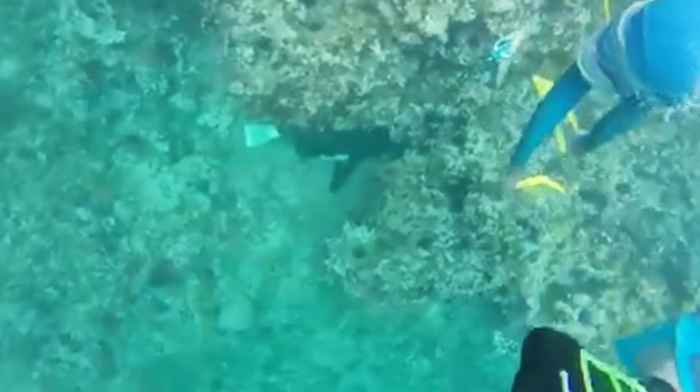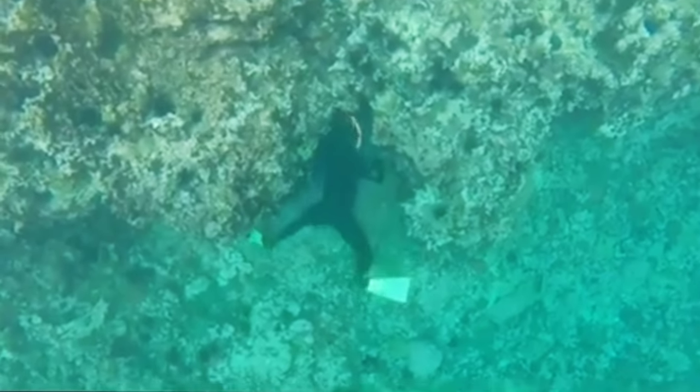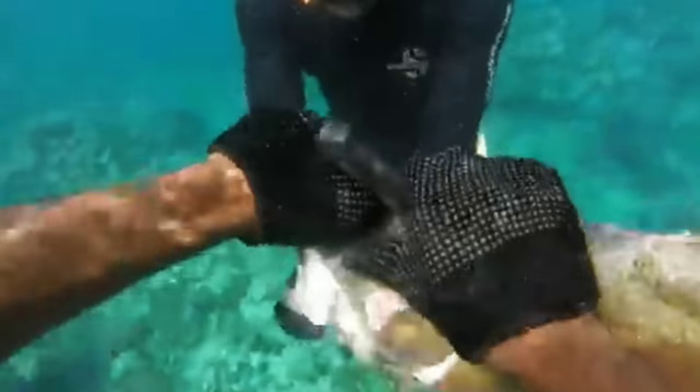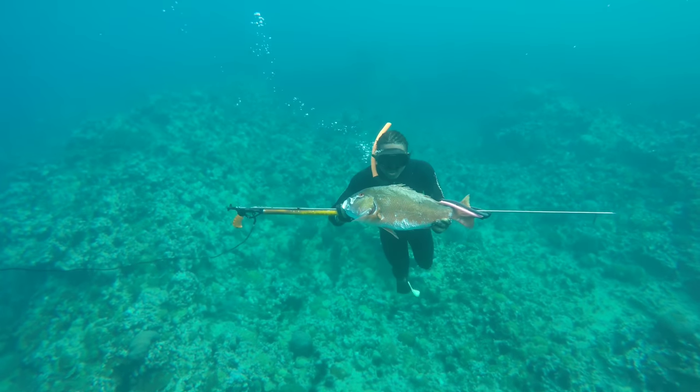I'm down there now, so I'm going to take him off the spear and then retrieve the spear from the side that I actually placed the shot through. So I'm retrieving the fish right here. So I successfully retrieved the fish. As you can see, it's a nice mutton snapper right there.